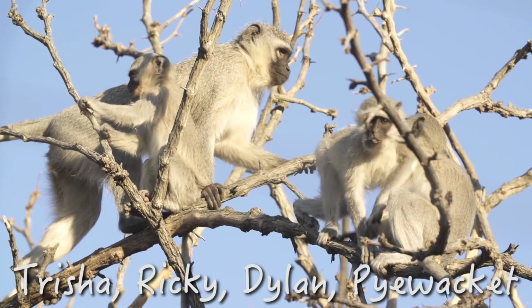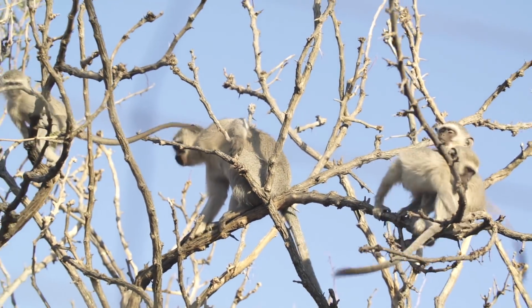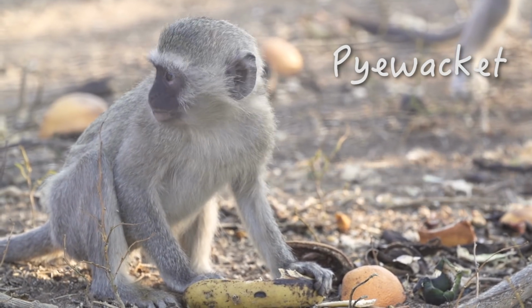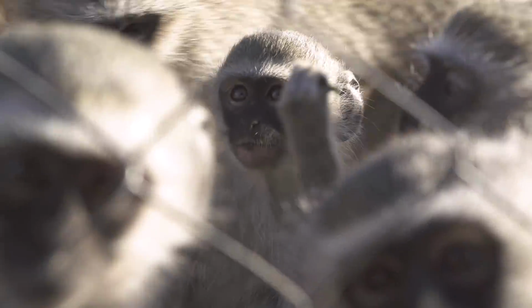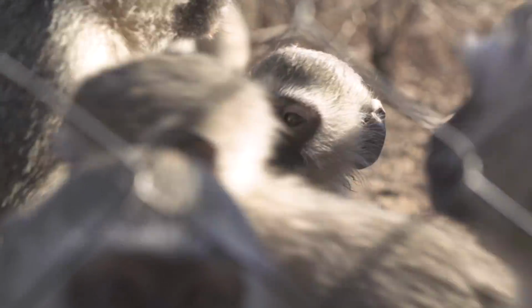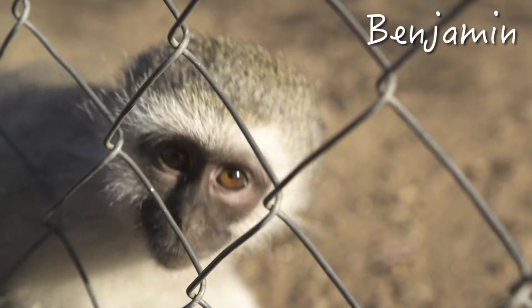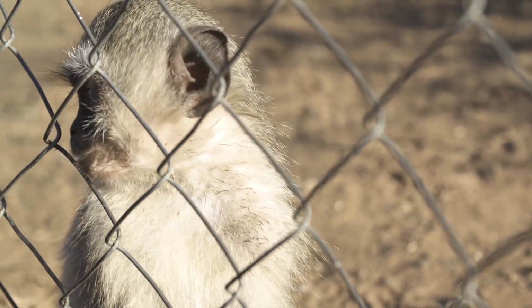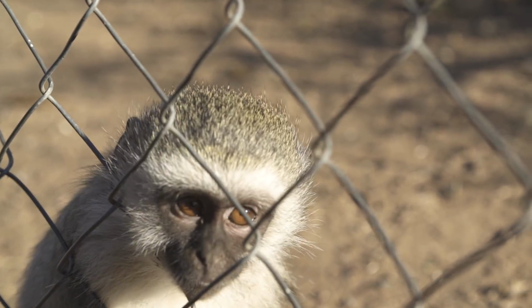Trisha and Pywaket have been adopted by the alpha female Plotty and her younger sister, the second in line, Bemble. Benjamin likes to kick it with Pywaket, and they always get into mischief and have a ton of fun. Because Benjamin and Pywaket are hanging out, it means that Benjamin gets to hang out with the alpha females, and he still gets plenty of motherly affection.